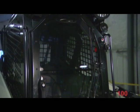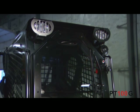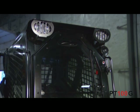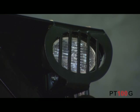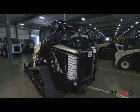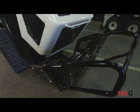The comprehensive forestry package protects the operator and the unit from injury or damage in demanding mulching applications. The guarding package includes a polycarbonate rear window and front door, a protected AC unit, and front and rear lights. It also keeps the operator safe from falling or flying debris. The rear guarding package easily swings down with the assistance of nitrogen shocks to access the rear engine compartment.